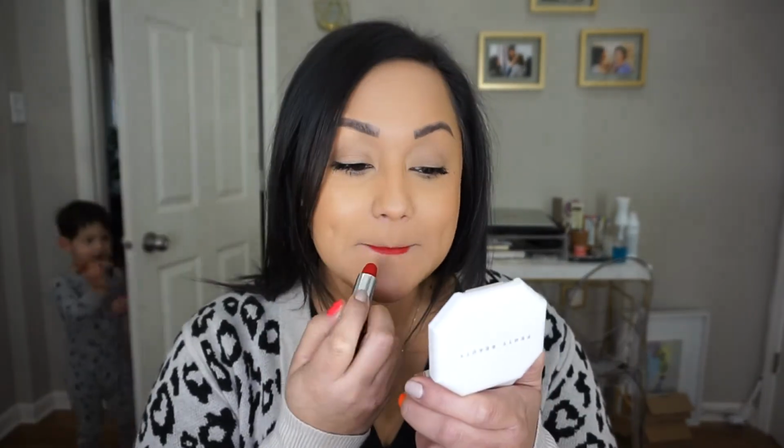As I've mentioned to you guys, I used all of these products in a video already, and I feel very confident in my overall roundup and how I feel about these products. So I'm just going to apply this so that you guys can see it. And this is what 999 Velvet looks like.